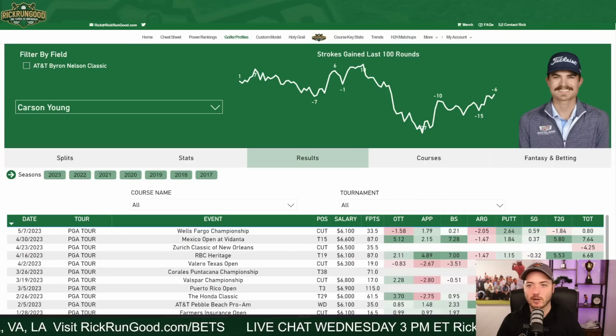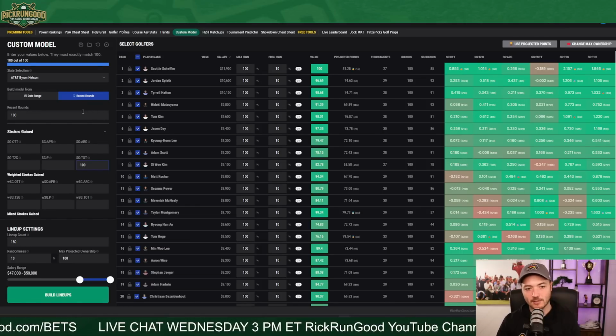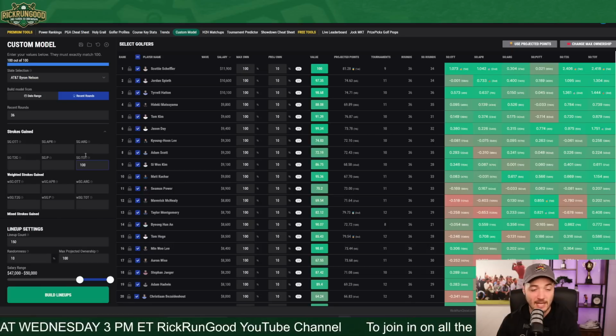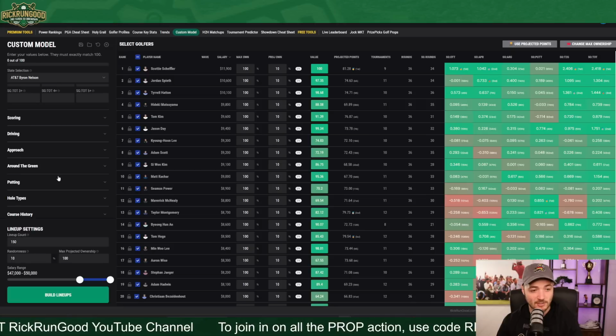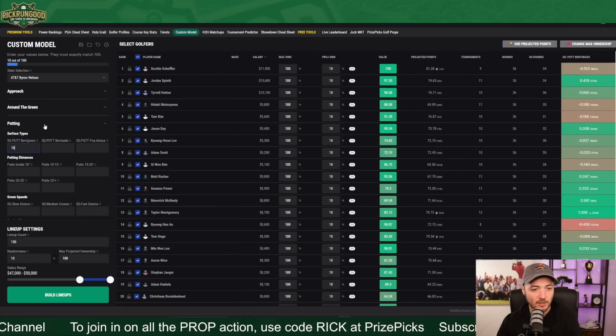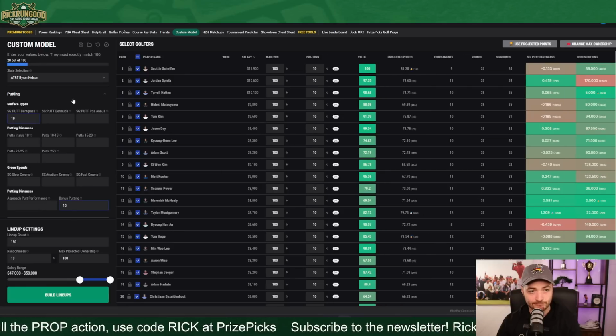Carson Young. Okay, let's run a model. And this is the Rick Rungood custom model. You can put in any number of, I think there's 150 different options now. It's absolutely awesome. Before I forget, let me put in the stuff that I said I was going to put in. So let's go 10 on strokes gained putting on bent grass. Let's do 10 on bonus putting.